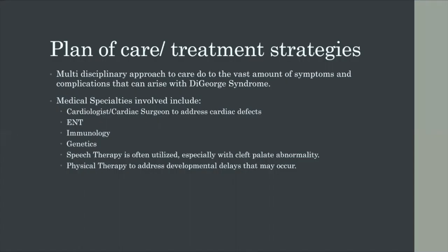So, plan of care and treatment. This is going to be a highly multidisciplinary approach. You're going to need a lot of different people, and they might not be seeing all of these different specialists all the time, but they might see them a little bit here and there. So you're going to have a cardiologist and a cardiac surgeon, ENT, which is ears, nose, throat, immunology, genetics, speech therapy, especially if they have that cleft palate abnormality, and then physical therapy as well to address some of the developmental delays and weakness.